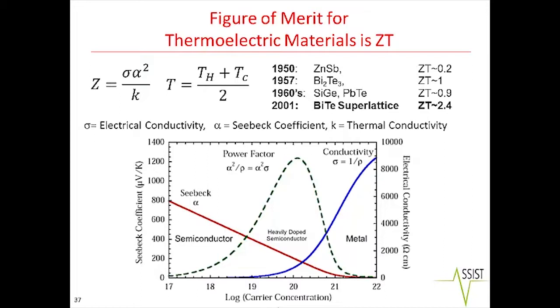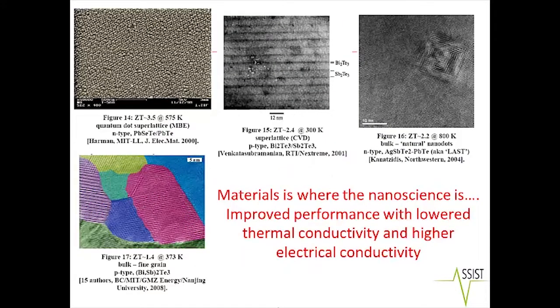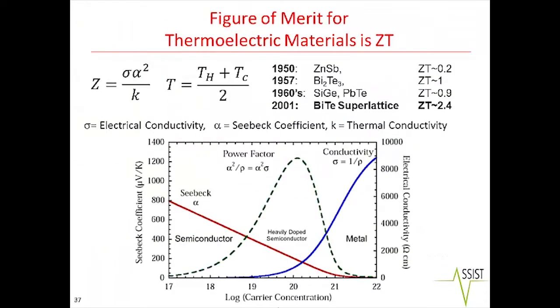When you start thinking about the thermal conductivity, this was kind of the big breakthrough in the early 2000s, is that people figured out that if you have means of disrupting how the phonons travel through the material, so this is where your nanoscience comes in, you start to lower that thermal conductivity, which means you can sustain the temperature difference across the material, so then you can have that voltage. And that's reflected in this being in the denominator there.